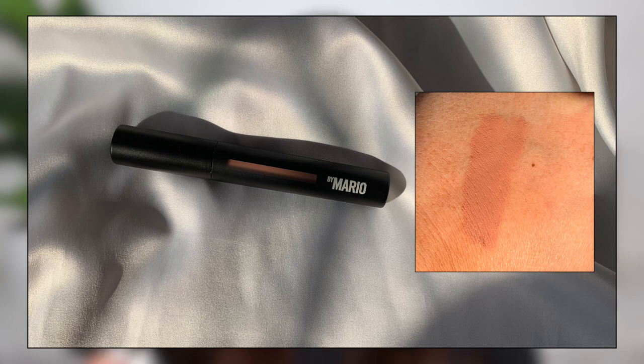This is from Makeup by Mario. It's their Ultra Suede Cozy Lip Cream. They came out with three shades. I ended up picking up the Nude Suede one. Surprise, surprise. It is such a beautiful color. This is the kind of color that I wear all the time, and I have it paired with a lip liner that I'm also going to mention later in the video.